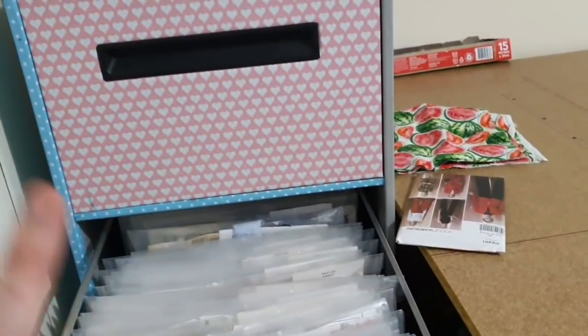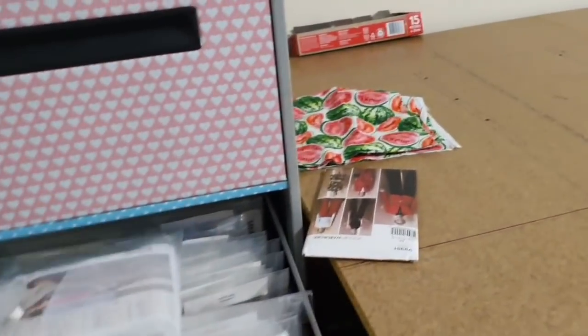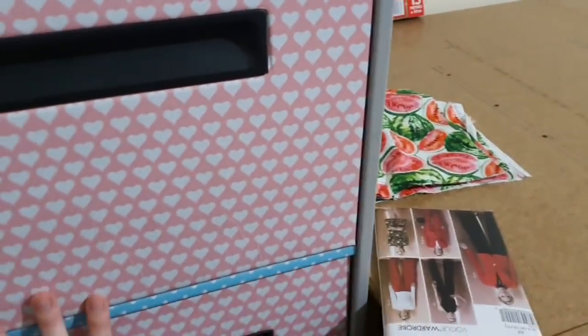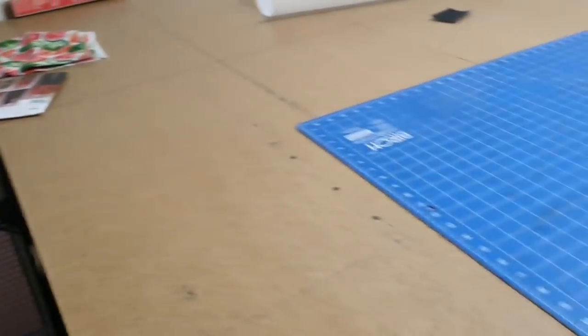So all of the patterns are in brand and number order, so that if I want to see if I have a pattern, it's quite easy to check. I also don't cut my patterns, like the paper tissue stuff. I use something called trace and twill, so that they're always kept intact.